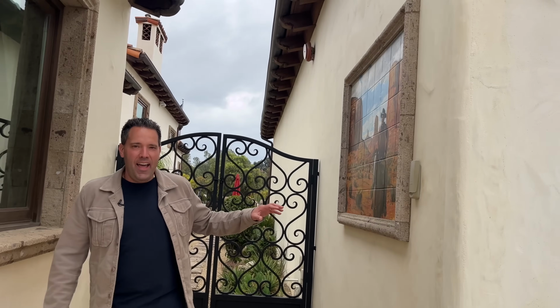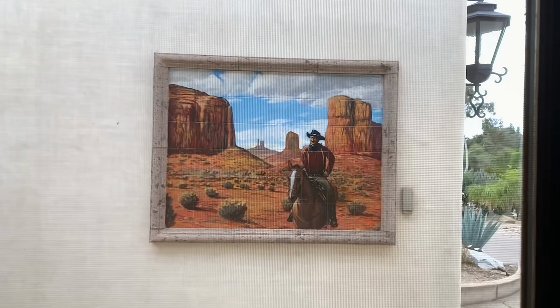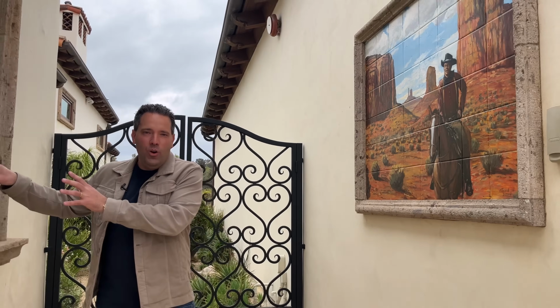When you talk about detail, this wall just faced into this bedroom. So they put a John Wayne mural up here, carrying the aesthetics over into your window so you view it from one of these secondary bedrooms.